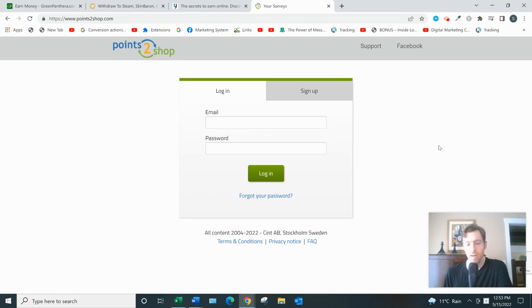Now, you can either get paid via PayPal or with Amazon gift cards. And the threshold is around $15. But I should mention the rewards and the exact threshold do vary depending on your country. So $15 is pretty standard, because this website is available in many different countries.